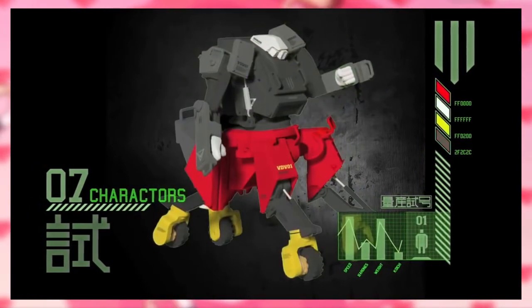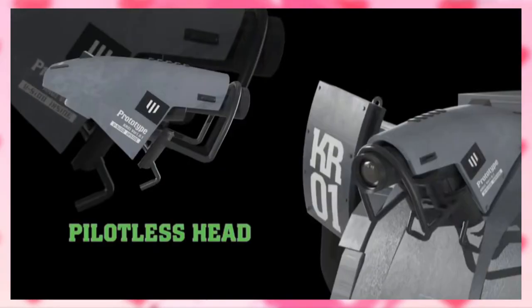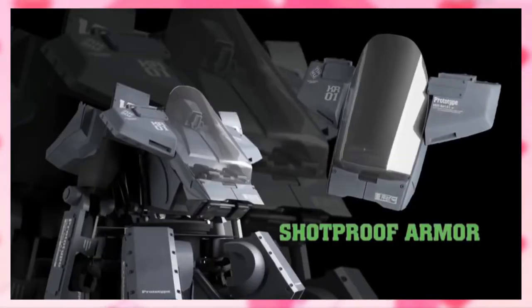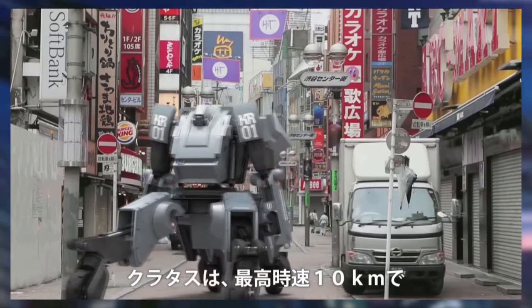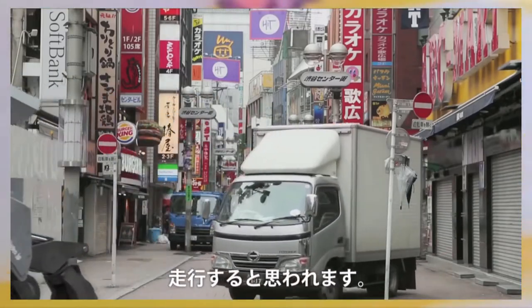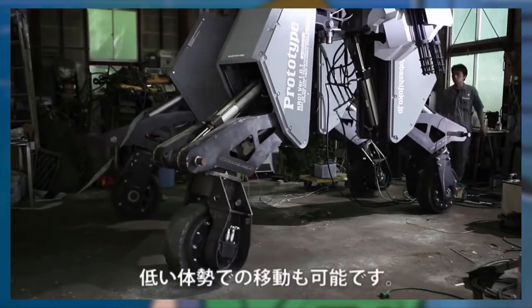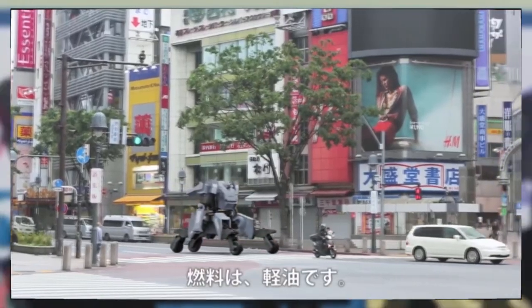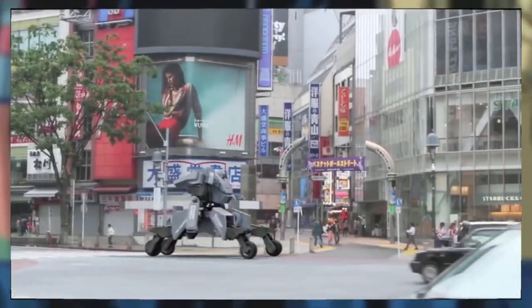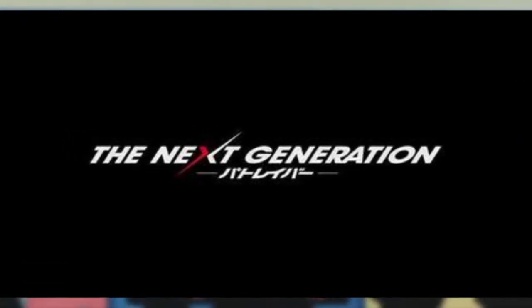Now, there are other things. Kuratas, believe it or not, is not bipedal. It's actually using wheels. Yes, Kuratas is not capable of walking, but is able to drive forward and backwards on four wheels at maybe around 10 kilometers per hour, and cannot turn without external assistance. Also, Kuratas appeared in the TV show Patlabor The Next Generation as a guest star.